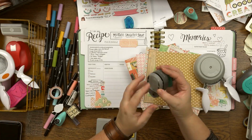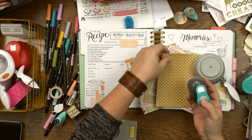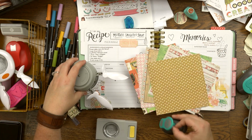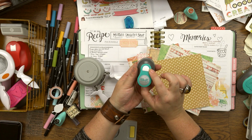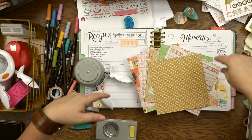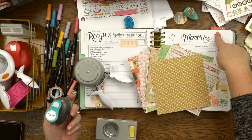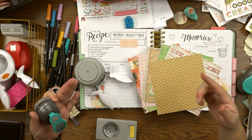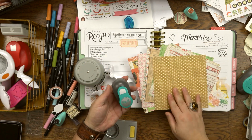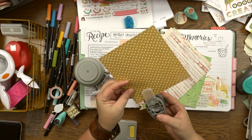Here is a great little punch. This is called a notch punch, if you wanted to put a little notch into a card. But this makes a cute little bitty tab. So some of those recipes that are just like, go here, this is an amazing recipe. This would be a recipe I would notch, because I really want her to look at it. It's a special one, because it's something that she and I did together. So to me, this would be something I would create a special little tab for.